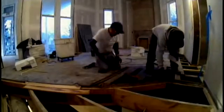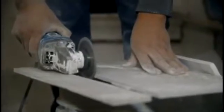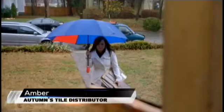I think all the subs showed up today. The main floors have been laid, but the tile for the shower upstairs. Once we opened all the boxes, of course, there were some issues. There was a shortage of some of the pencil trim. Fortunately, I was able to call the distributor, and she brought it back.